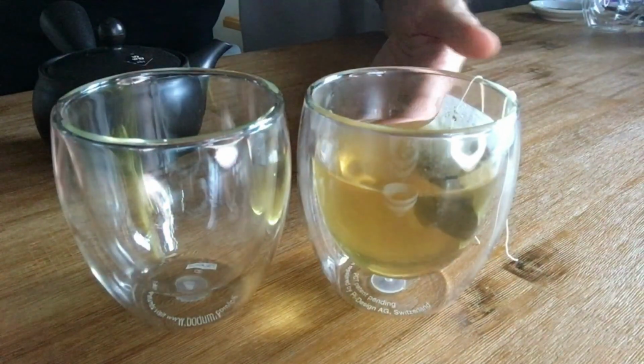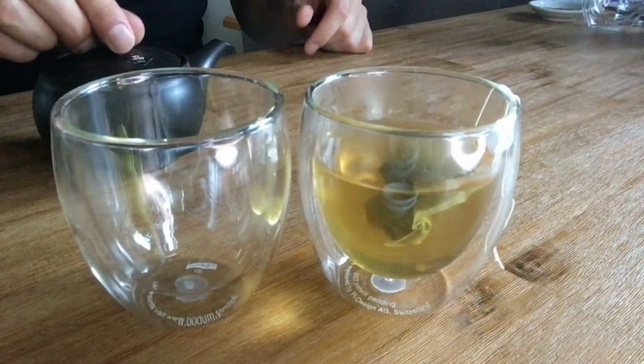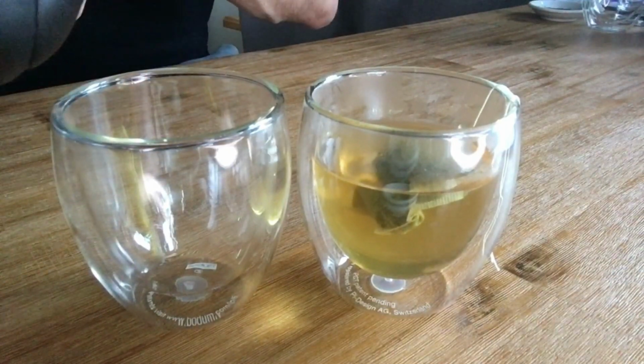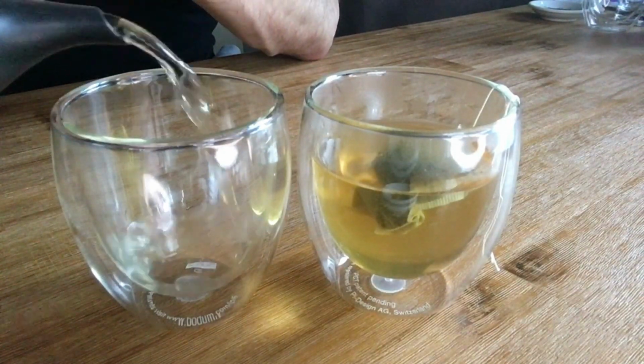Okay, so we can already see a beautiful brownish color in which this tea is developing. Maybe I move it closer to here so you can really see that the tea bag gives a little bit more of a brownish color. But let's have a look how the tea evolves when we pour the leaf tea. I think we are now close to a minute. Let's just pour this.